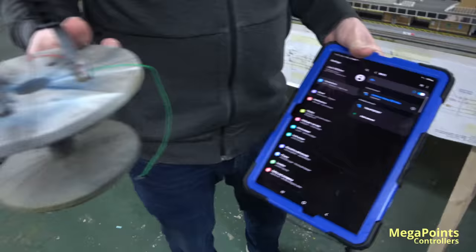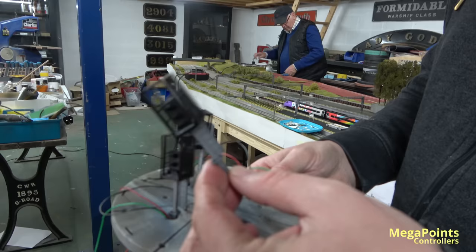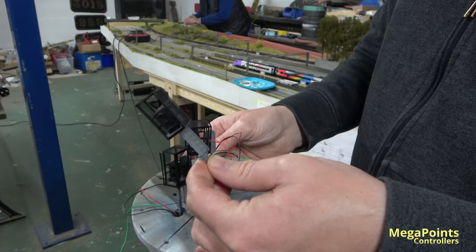I'm looking at signals here. Yeah, it's the basic signals without the feathers attached. So they're 3D printed on a brass rod. And we've just got the cages etched, and I painted them up last night. But Phil's done the circuit board on it. It's RGB LEDs.